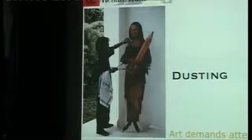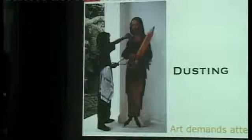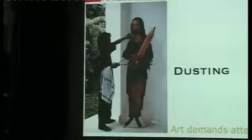And please never attempt to clean a painting or to remove a stain from it. Even water and solvents must only be used by specialists. Never apply any product to the surface of a painting.